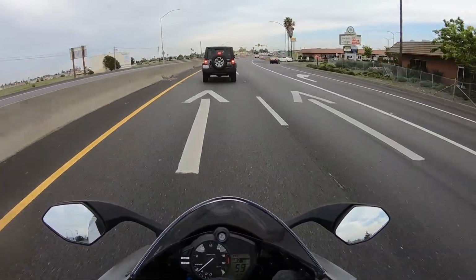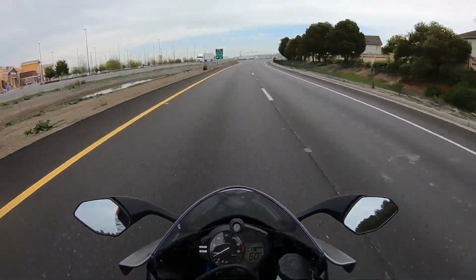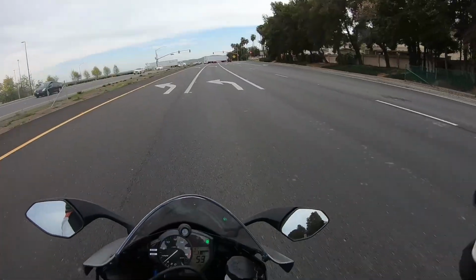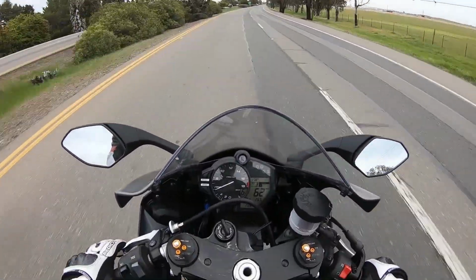I'll give her a nice little bath. Oh, there is a shifter thing in there. It says 6. Oh my god, it does tell me what gear I'm in. Oh man, I cannot get over how smooth this bike is.